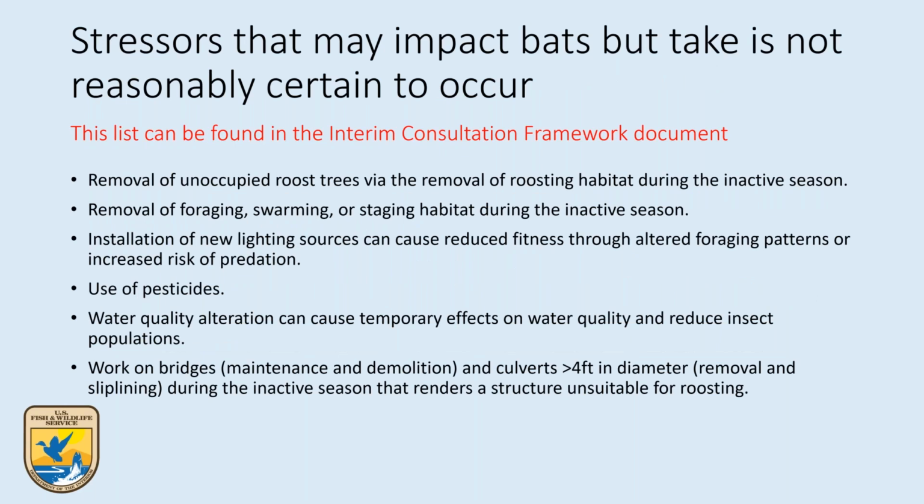And then this is the list of stressors that may impact bats, but take is not reasonably certain to occur and would be not likely to adversely affect. And generally, that's the removal of roosting habitat outside of known maternity and hibernacula buffers, where tree removal occurs during the inactive season. And all of this list of stressors that will result in take and is covered under the interim consultation framework, and the ones that won't result in take, can be found at our Region 3, the Midwest region, Northern Long-Eared Bat website. And it provides our rationale for these different things.